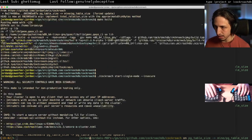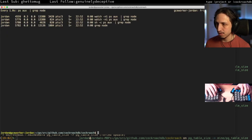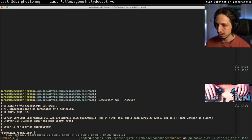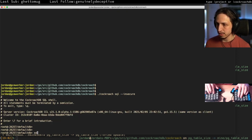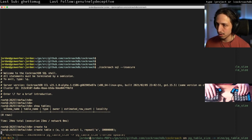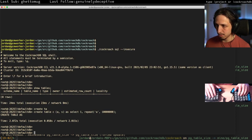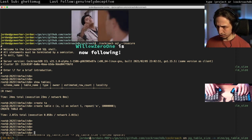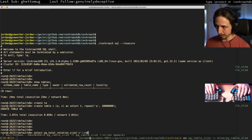Okay, so let's run this thing. And let us run a SQL shell. Let us try to run PG table size, I guess, show tables. Create table. Make a table. It's got some data inside, a megabyte of A's or something. We should be able to say, select pg_total_relation_size of C reg class. Like this, and hopefully, I bet, okay, who's gonna bet?